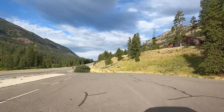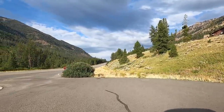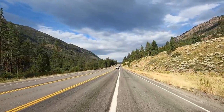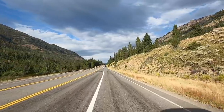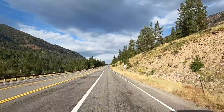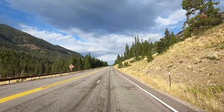All right, well, let's go. Alrighty, shouldn't be too much farther. Few clouds coming in, look at that. I hope it don't rain. Oh man.